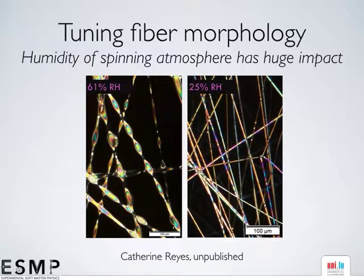Electrospinning, for those who have done it, you probably know that it's very, very sensitive to the parameters of spinning. So for instance, humidity is a critical issue. So almost every lab that does electrospinning, they prefer to work in the winter, because in the summer it gets humid and nothing works anymore.